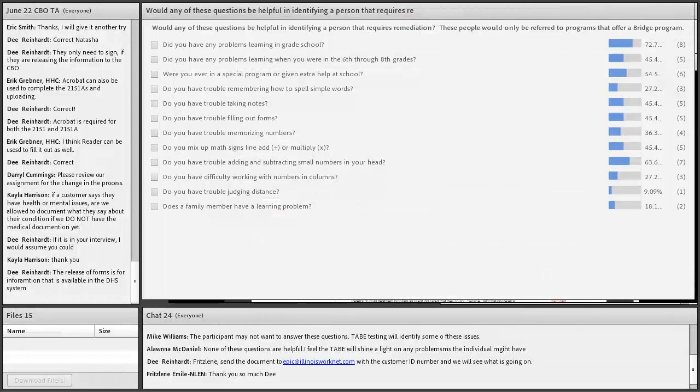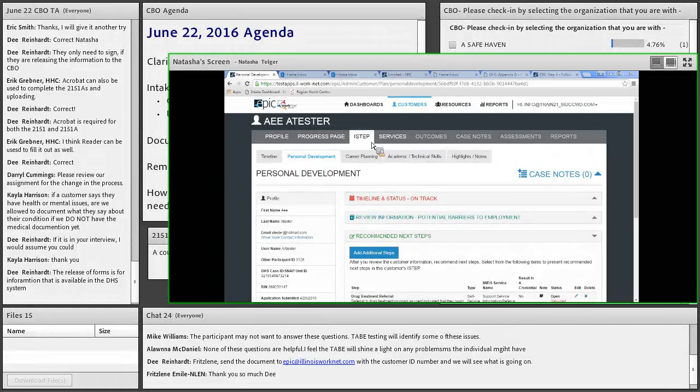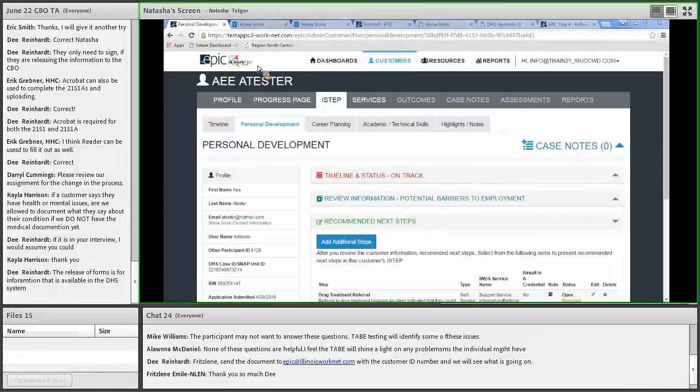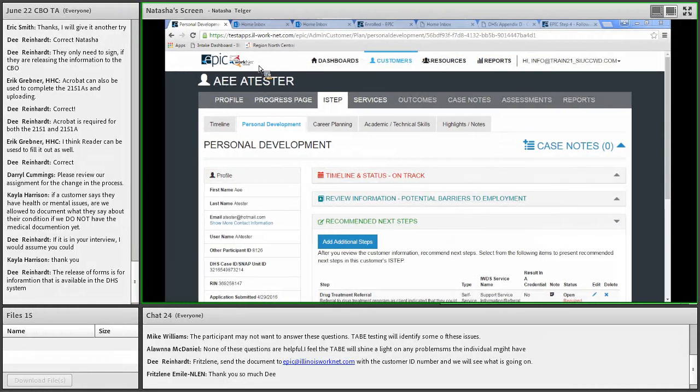Okay. Go ahead and hide this. Get back to our list here. Okay, so the only other thing that I haven't covered yet is the worksite placement. And we were working on worksite placement, but then we transitioned back to the intake piece. As soon as this gets out early next week, we will be going back to working on the worksite placement.